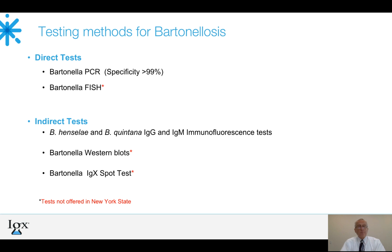You could use a FISH Bartonella test that we have available, not available in New York, and that also looks for the RNA of Bartonella, so it detects the active live bug, and it can pick up all of them. Or what we suggest now as a screen is the Bartonella Western Blot, because our Western Blot does pick up all of the different strains, and in late stage disease, many of those strains, or whichever one it is, are going to be picked up as either an IgG or an IgM.